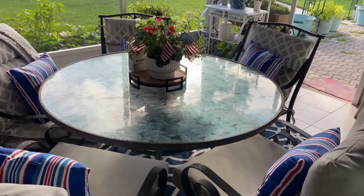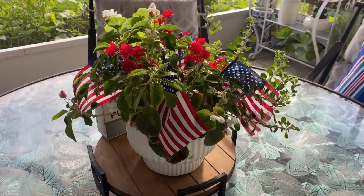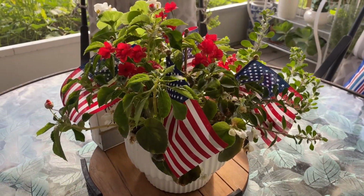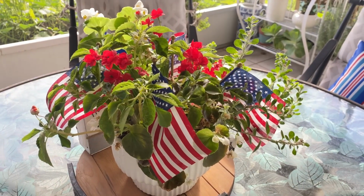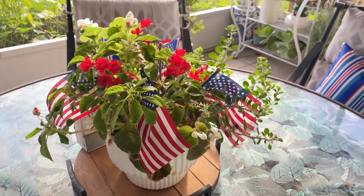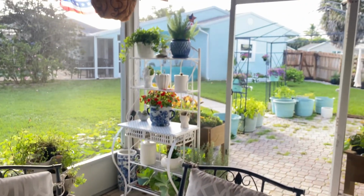And you might have seen a prior video where I did this red, white, and blue flower arrangement. And I stuck some little flags in there. I think that's really fun. I'm really enjoying that. And I am just glad I made the little bit of effort. So when we sit out here with our morning coffee, we can enjoy it.